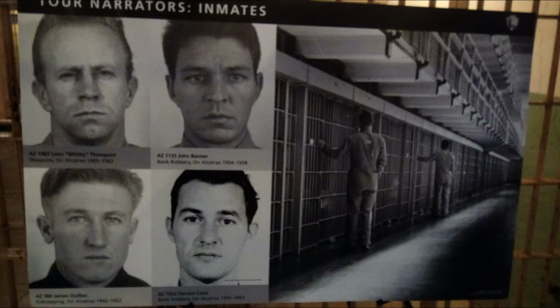I'm John Banner. My Alcatraz number was 1133. I'm a thief, you know. I ended up about number 17 or something like that on the most wanted. You were a number, you weren't a name. I wasn't Jim Crow, and hell, I was number 586. Everybody wants to be an individual. They want to be a human. And you weren't. Hit the rock. My name is Darwin Kuhn, number 1422. Figured I'm never going to get out. Yeah, I'm going to sit right here until I die.